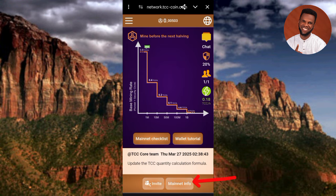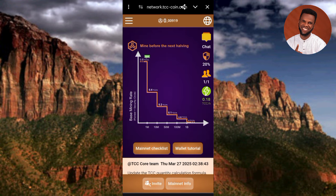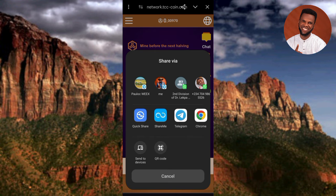So let me tap on where you can see mainnet info. You can see now mainnet checklist is coming soon. You can see it right there, coming soon. So now for you to invite your friends, what you can do is you tap on where you can see invite. Let me tap on it. So you can see these are the different options. You can share it to various social media platforms.